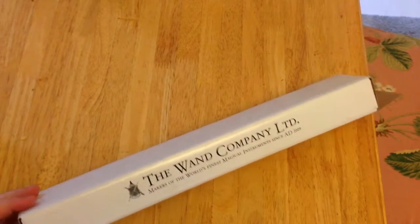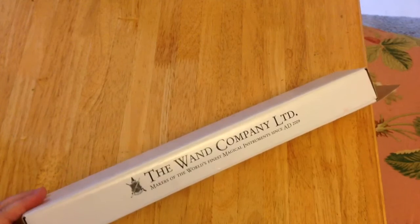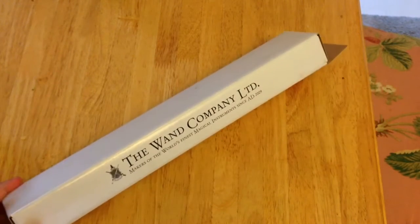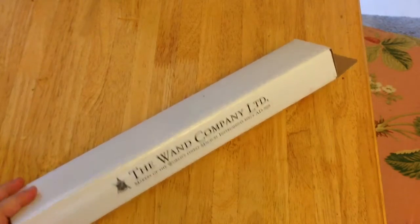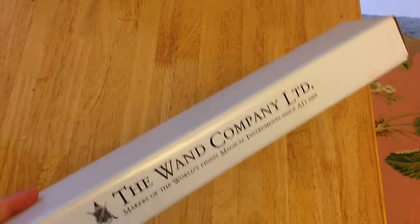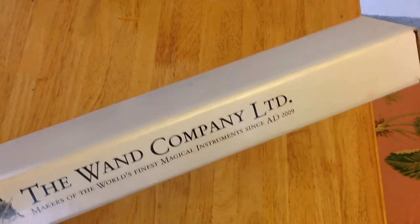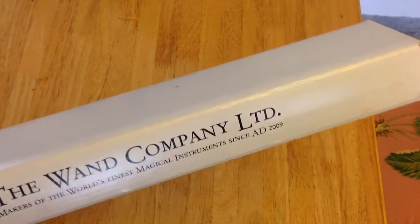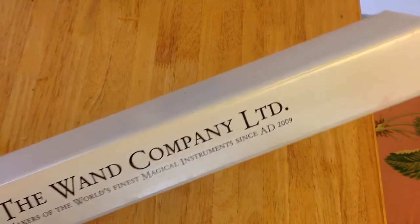I think this is new. I would call this new. All the pieces are still here. It looks like it's never been used. The outside box, the inside box, everything. So we're going to call that new, and that's going to go up this week on eBay, probably today, if you're interested in a really cool wand. Makers of the world's finest magical instruments since AD 2009. Very funny.